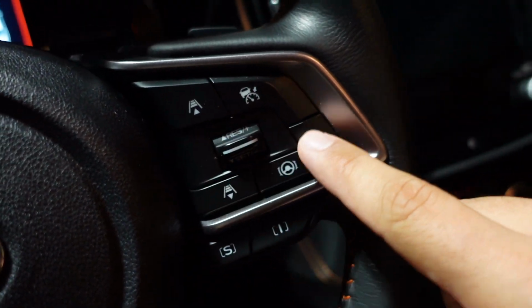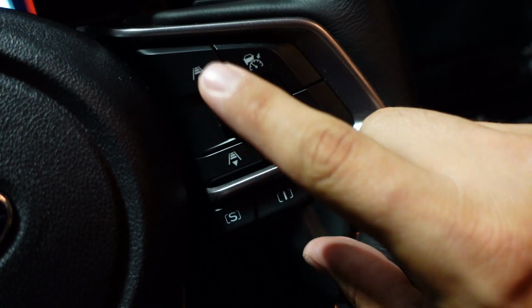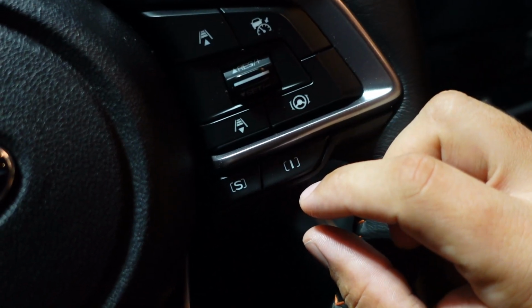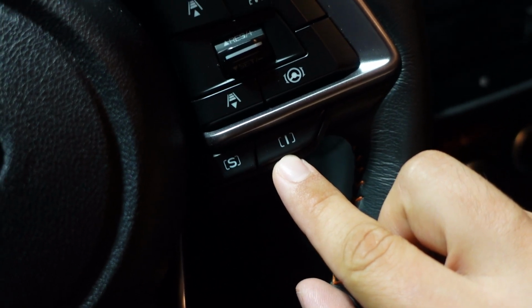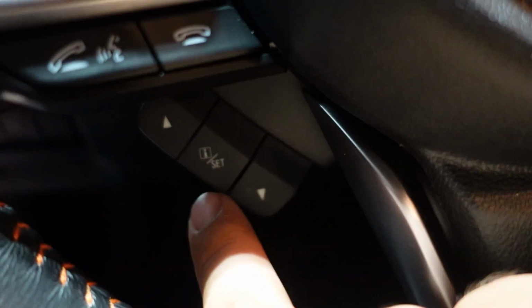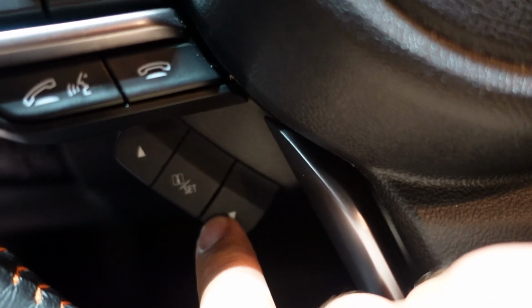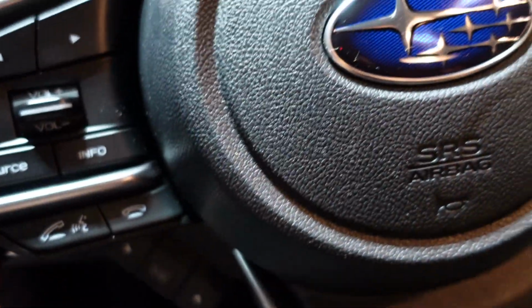We have cruise control. This has steering assisted cruise control, and it also has the adaptive, so you can raise and lower the distance between yourself and the car in front of you. This is your different styles of drive for the engine. And then you have your phone. And then down in here, we have more buttons that control some of the infotainment related stuff. So we're going to turn the car on here in just a second, and you can see what some of these things do.